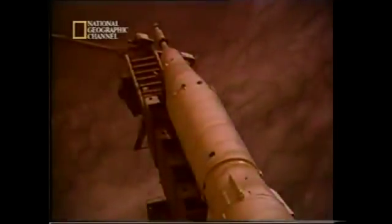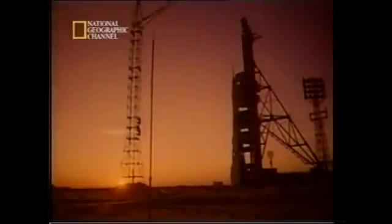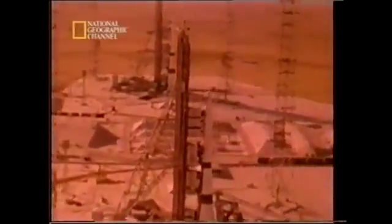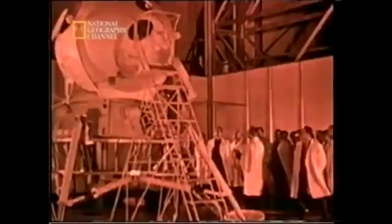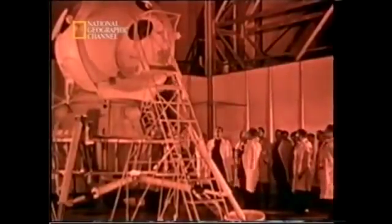Top secret film footage, only recently seen in the West, now confirms the scale of the Russian effort. The Soviets had constructed a massive new launch complex at the Baikonur Cosmodrome, 1,500 miles southeast of Moscow. Inside the main building, a lunar lander was under development. The Soviets, too, were planning a lunar orbit rendezvous approach to the moon.